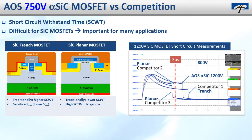In planar designs, one method to increase the short circuit withstand time is to increase the channel length. But this results in a much higher on resistance, increasing the die size and ultimately the die cost. Even trench MOSFET manufacturers often recommend a lower VGS drive voltage when needing strong short circuit capabilities, and this also significantly increases the on resistance.